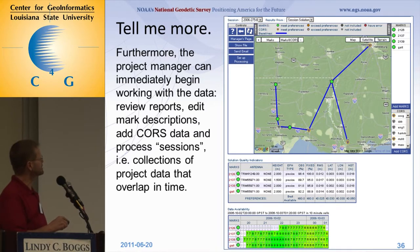Again, here you can see the baselines that were generated. You have some control in this processing. You see the baselines that were generated. You have some control over how those baselines were created. We don't require that the cores be held fixed. If you want to hold your own passive mark fixed, that's perfectly fine.